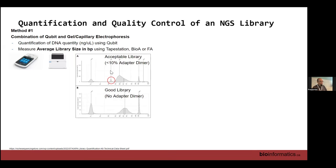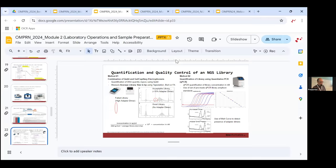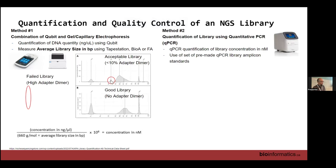Here on the top is a case that is still an acceptable library. You get a good distribution, but you see a small peak around 100 to 120. That's your adapter dimer. But if you think about the area, it's around 10% or less, so it's still an acceptable library. In contrast, the picture doesn't show here. Let me see if I can show it. Oh, it got deleted. So in contrast, in a poor library, I'll let you imagine that you would have this peak super high and containing, let's say, over 50% of the area. That would be a really bad library with a high adapter dimer content.